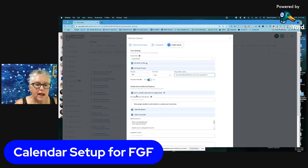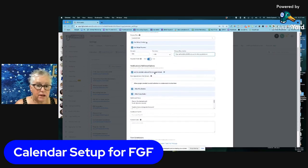All right. And then the calendar will automatically auto confirm. This is a good thing. In other words, you don't want to have to click saying, yes, I confirm this appointment. So just leave that. New appointment email notifications, I always turn this on. All this means is once somebody gets on my calendar, then I'll get an email saying that that person has booked an appointment.